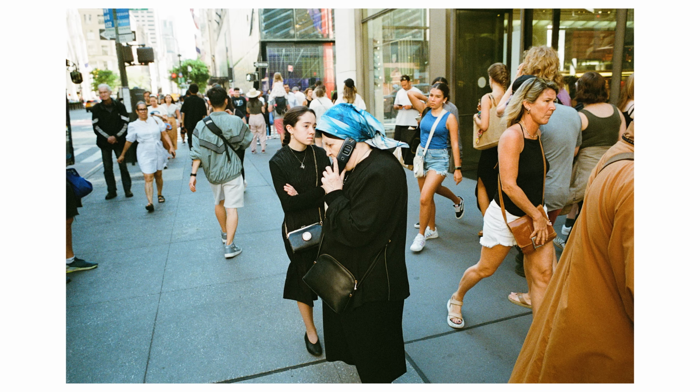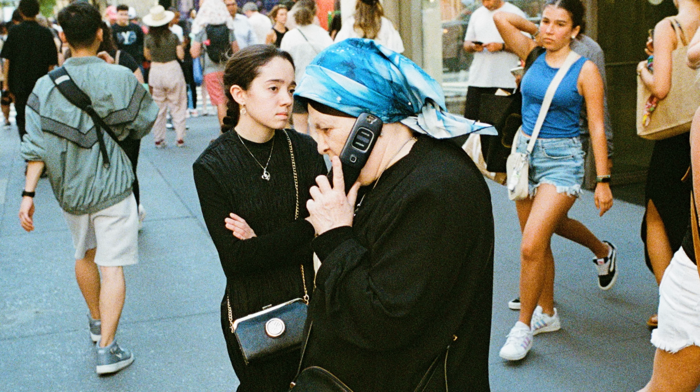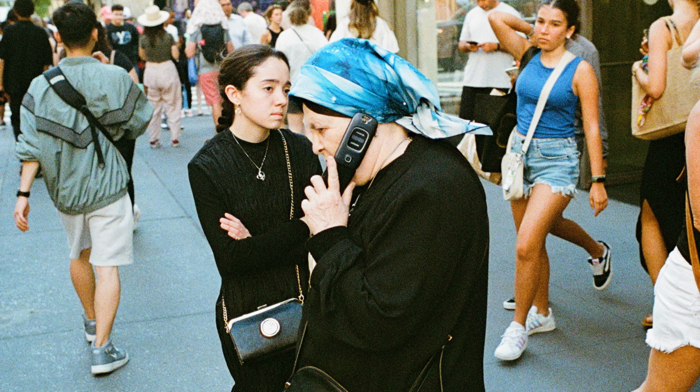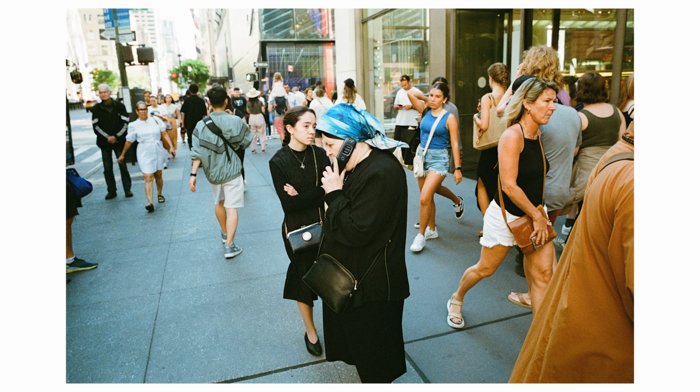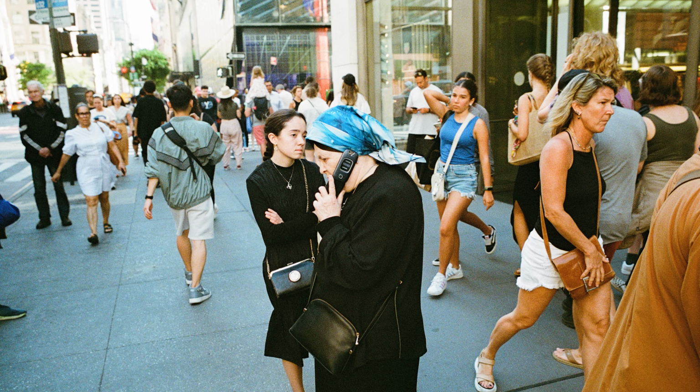Now let's get back to my ramblings about 28mm. Here's a recent favorite image of mine from New York City. I love the two subjects in the center. They were the reason I took the photograph. The flip phone from one woman and pure boredom from the other was interesting to me. But what I didn't expect to capture was the rush of people around them. The woman who looks bored contrasts even more so with the energy around her.